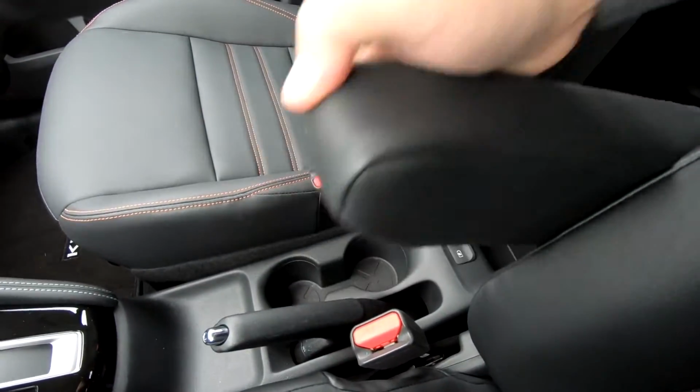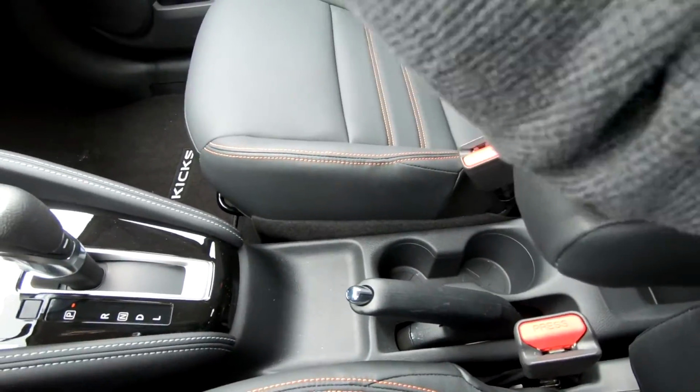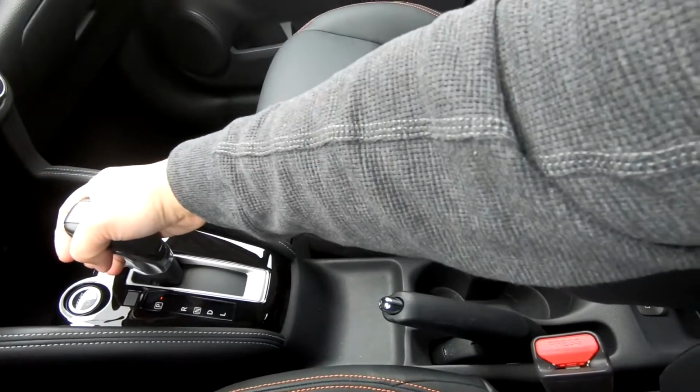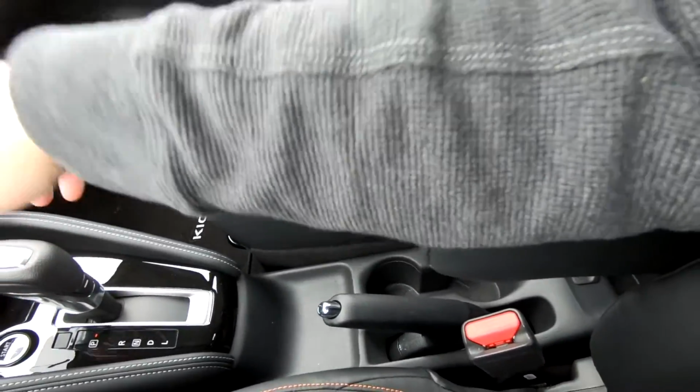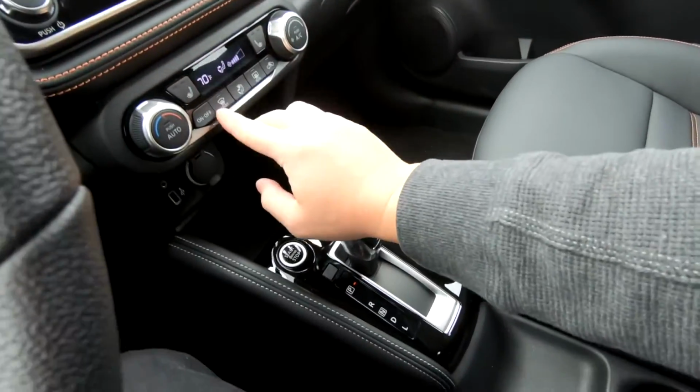The first one is this armrest. I despise this armrest. It is located in such a weird spot. I don't know why they didn't just go with a normal armrest that's stationed permanently between the front seats. This is located a little too high. I'm 5'8", I'm average height, and I feel like anytime I just kind of let my arm down, I'm hitting my funny bone at all times.